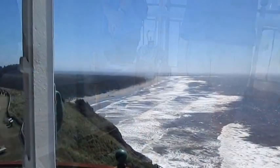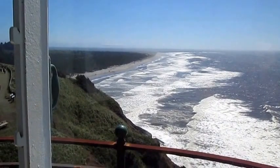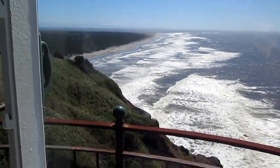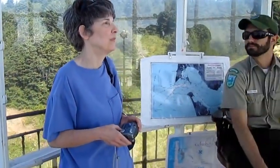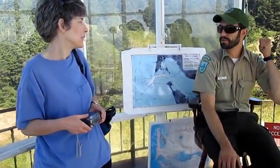Like they used to. The first order Fresnel that we had here when this lighthouse was built in 1898 burned kerosene. The keepers had to carry it up every night to fuel it. And Cape Disappointment is an alternating white and red every 15 seconds. Okay. So I just had the wrong lighthouse. Yeah, Cape Disappointment is more of the rear lighthouse.